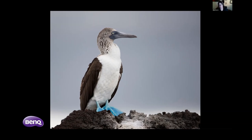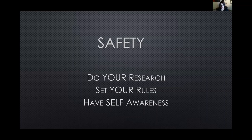I was like, you know what? I don't think I'm going to be coming back here anytime soon. I need to make the absolute most of this while I can and photograph everything while it's in front of me. And that's what I did. And I was really lucky to get a shot. And you need safety. You need to do your research, set your rules, and have self-awareness.